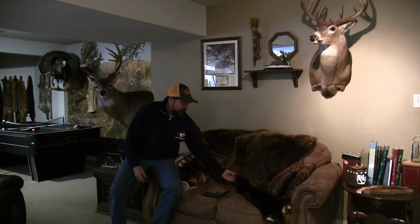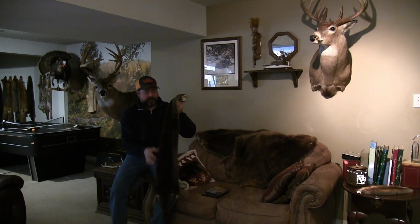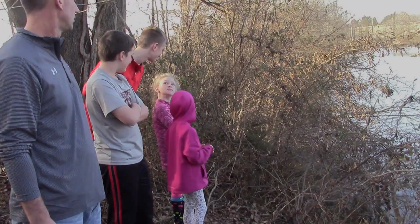So let's take a look at how we've caught most of our otter. These things, like I said, have beautiful fur, and it's great. Water trapping is good to get the kids involved too. So let's take a quick look at this one.